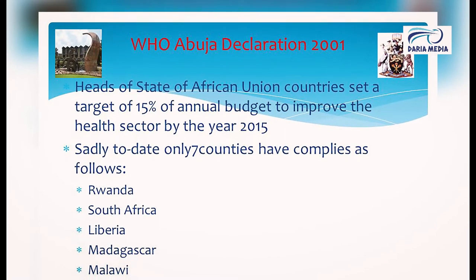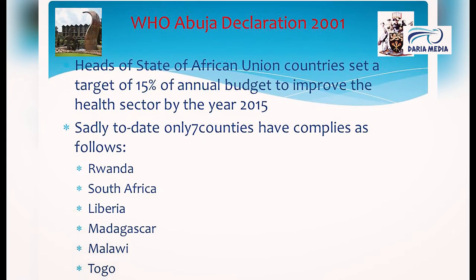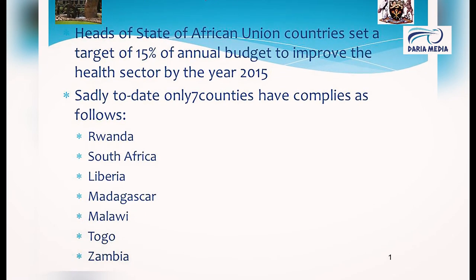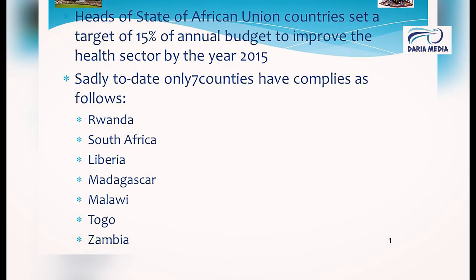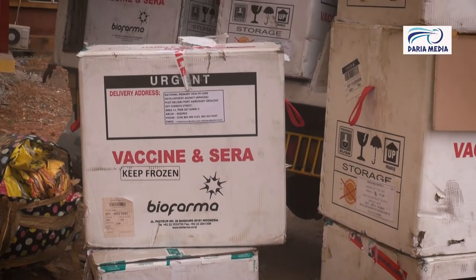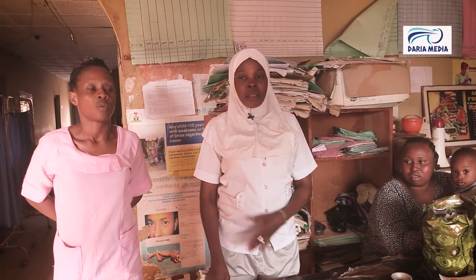In 2001, heads of governments in Africa agreed to allocate 15% of their national budgets to the health sector, an event that is referred to as the Abuja Declaration. Nigeria today struggles to fulfill the obligation, as only 4.97% of the 2022 budget goes to the health sector, with 73% of this allocation going to salaries and office running costs. This is according to the International Center for Investigative Reporting.